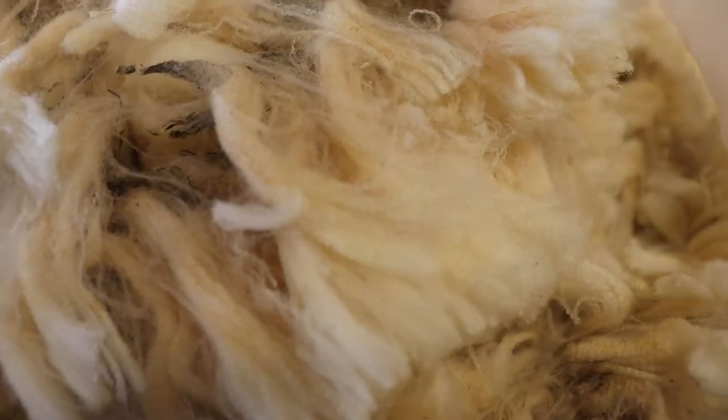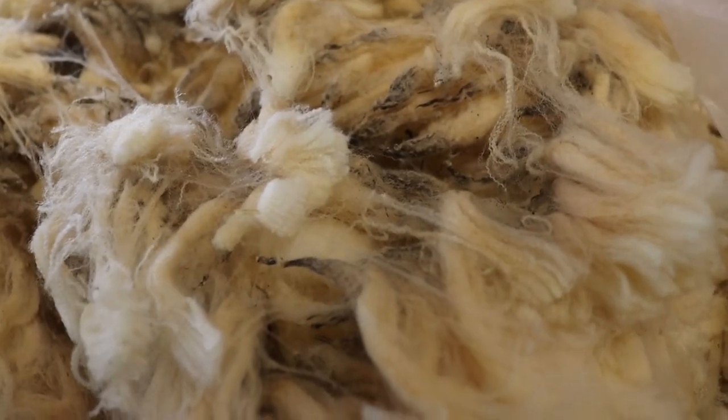I wish you could touch this fleece. It won first place, and yeah, look at that crimp. It felt like a cloud. Second place was also heavenly.